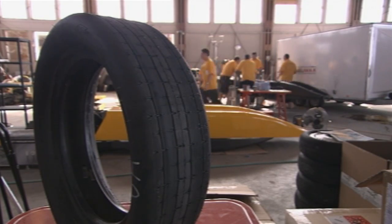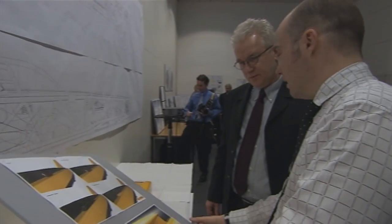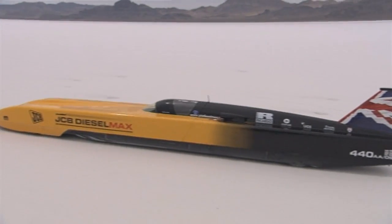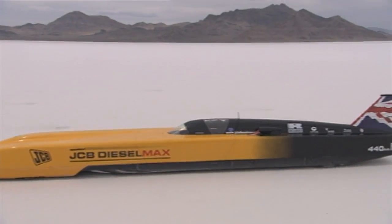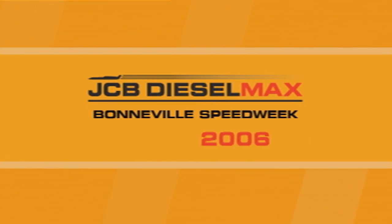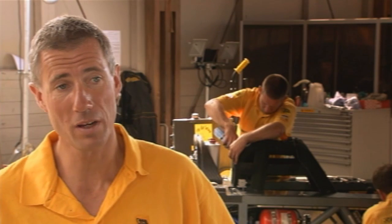In conjunction with a JCB designer called Mike Turner, we've produced a shape which everybody here in Utah is saying is an absolutely beautiful car. And that in itself is a source of great satisfaction.